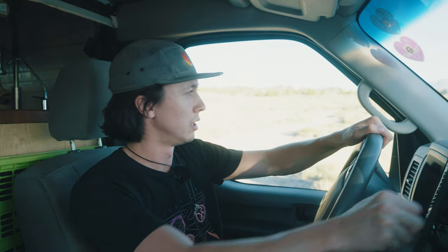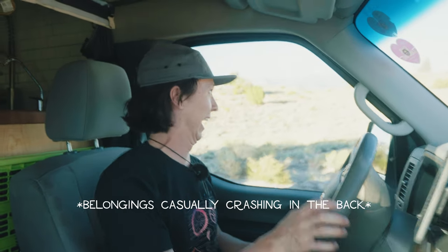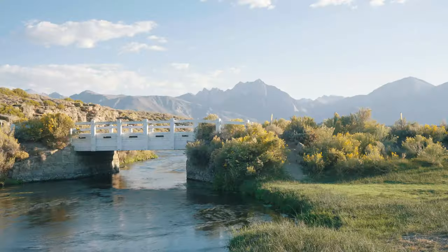So, as much as I love Hot Creek, and I would be perfectly content to sit here and shoot it for the rest of the day, we must move on to greener pastures. And I think I mean that literally. Yeah, that's good.